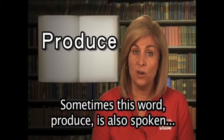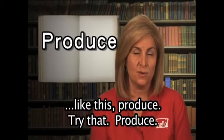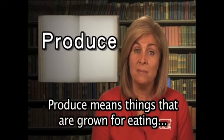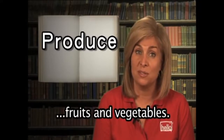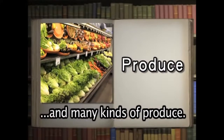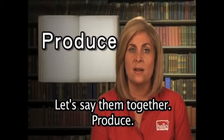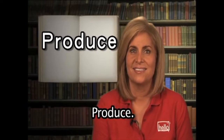Sometimes this word produce is also spoken like this. Produce. Try that. Produce. Yes. Produce means things that are grown for eating, fruits and vegetables. The grocer sold oranges, apples, tomatoes, and many kinds of produce. Produce, and produce. Let's say them together. Produce, produce. Well done.